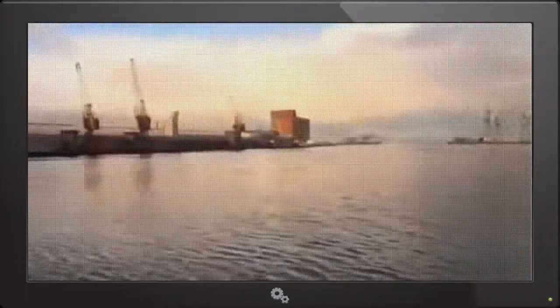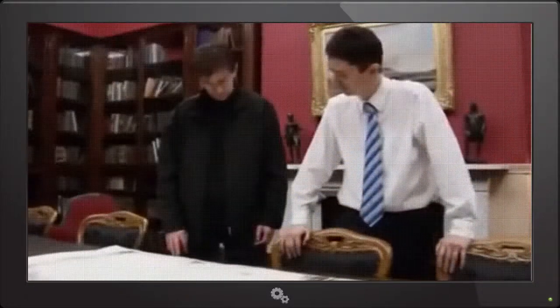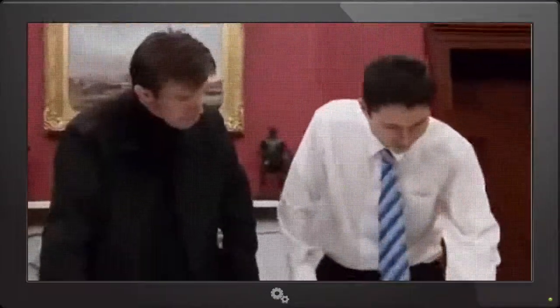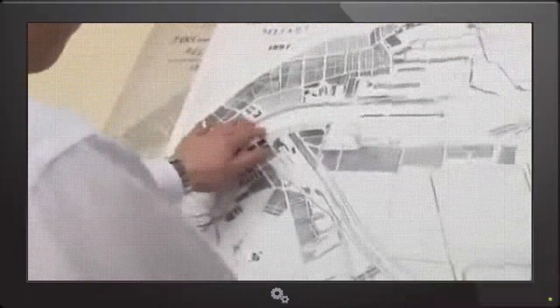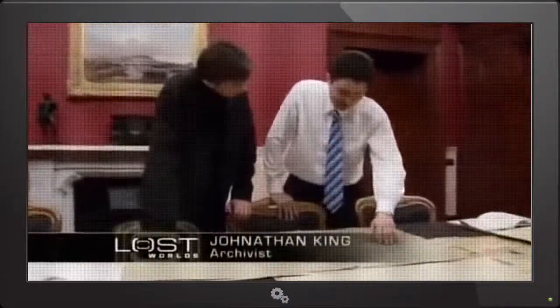Rupert wants to find out exactly how they plan to transform acres of mudflats into a thriving deep-water harbour. He visits Jonathan King, historian of the Belfast Harbour Commissioners. Shipbuilding started in Belfast in the 1790s. Jonathan is able to show Rupert the original plans for the harbour's development. It's hard to imagine, but the port actually starts here. The River Farset used to flow down Belfast's High Street into the River Lagan, and that's where the first wharf was built back in 1613.